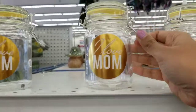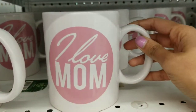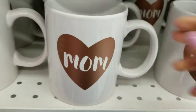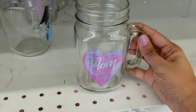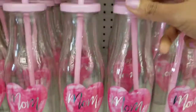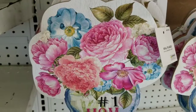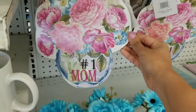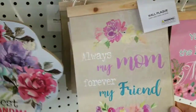This was the Mother's Day section. They had lots of varieties of mugs. Some were made of plastic and some were glass. Some nice wall plaques. Different ones. This one was for Best Grandma.